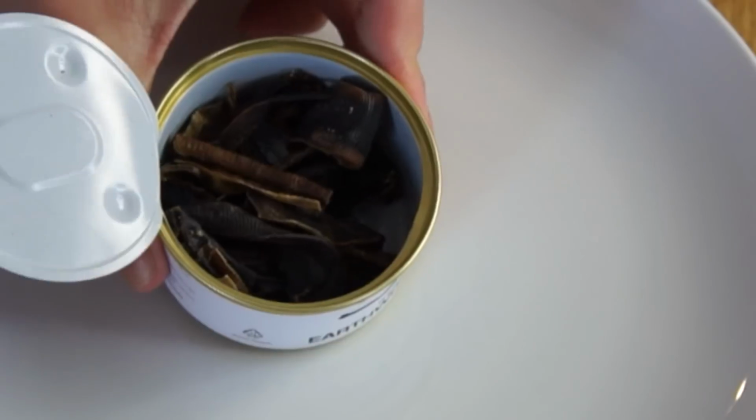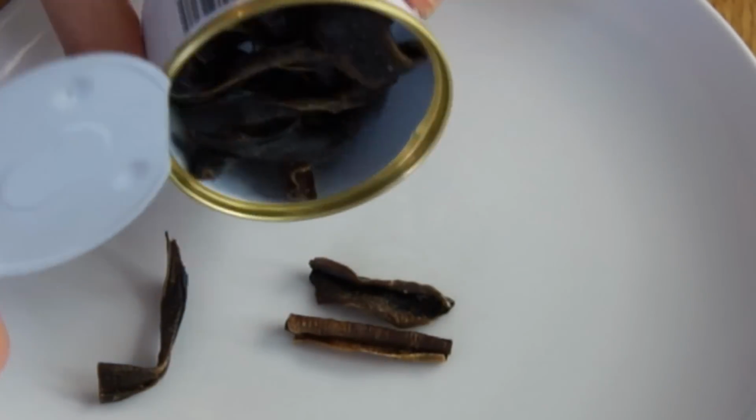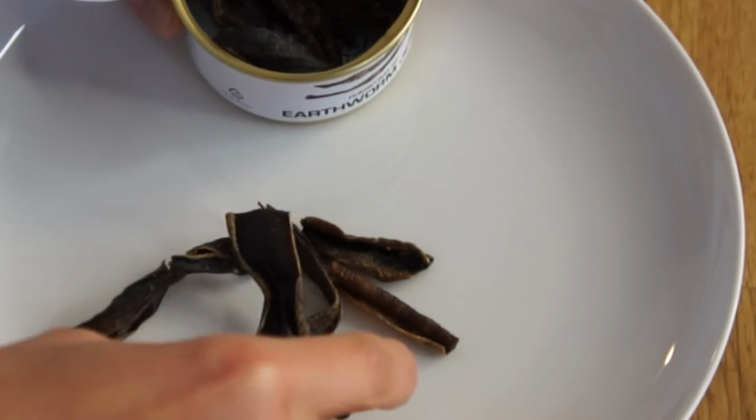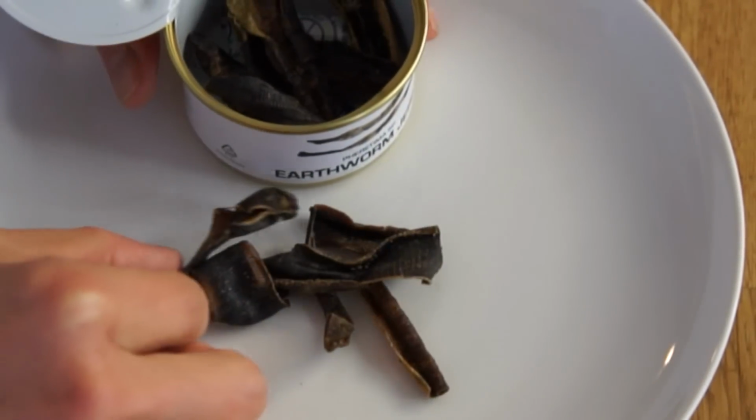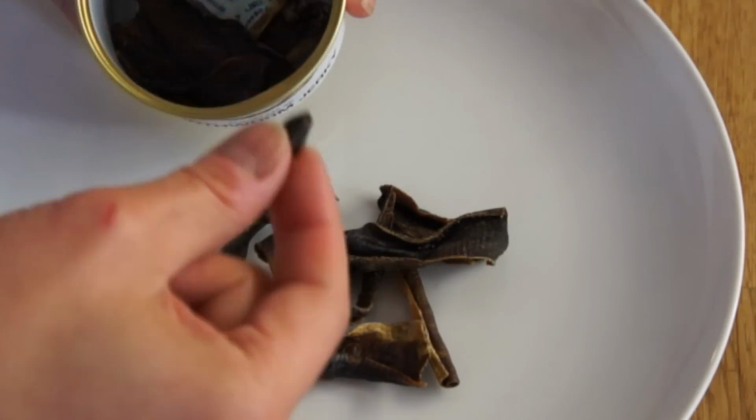Wow. Will you look at that? They actually smell like dried shiitake mushrooms. Doesn't smell bad. It smells kind of woodsy, but the look of them isn't so attractive. Wow, that's a nice big piece right there. And there are several pieces in there. Oh, that's a really nice piece.